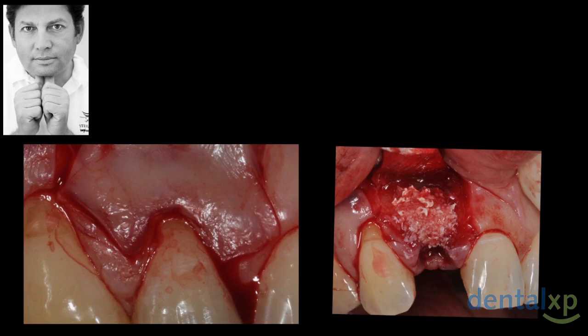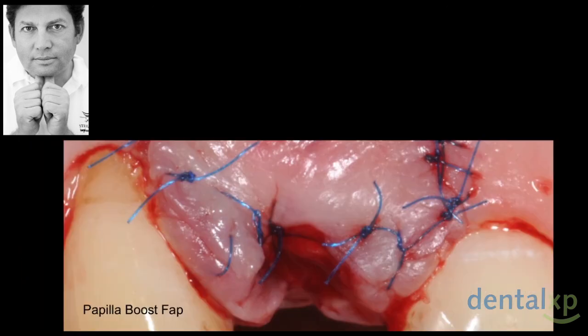This is not a coronally advanced flap for grafting. This is just so we can play with it later on with the soft tissue. So see, we are boosting the thickness of the interproximal papilla, and then creating that environment prosthetically with good compression of the interproximal soft tissue will make these cases look good.